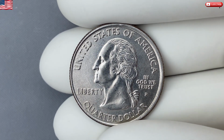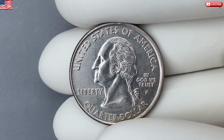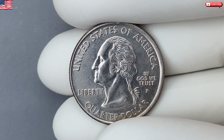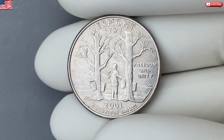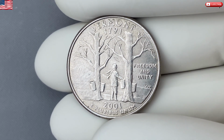But rarity isn't the only thing that matters. Condition plays a huge role too. A Vermont quarter with a rare error might be worth a few hundred dollars if it's been passed around in circulation. But find that same coin in uncirculated or near mint condition, flawless, shiny, with all the details perfectly preserved, and the price skyrockets. And here's the real treasure.